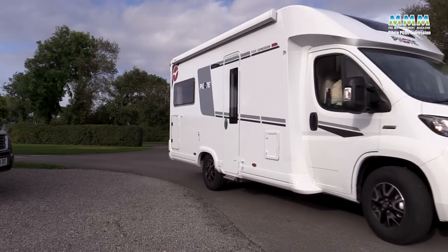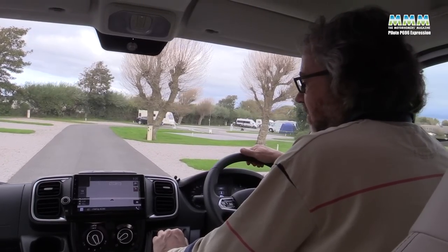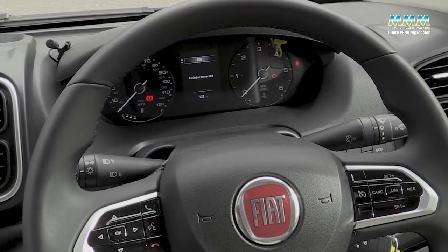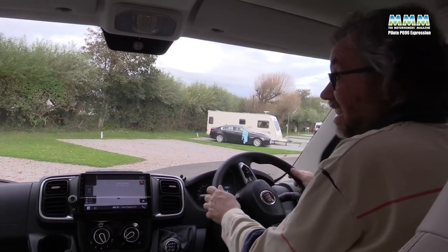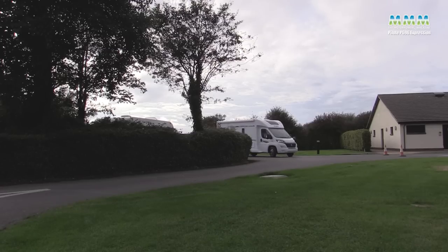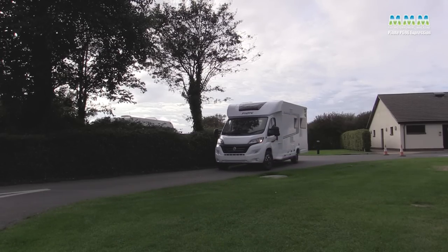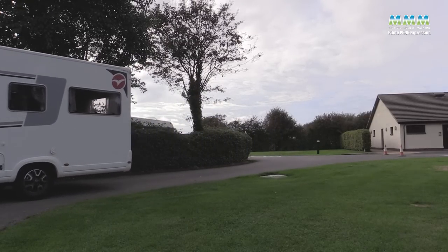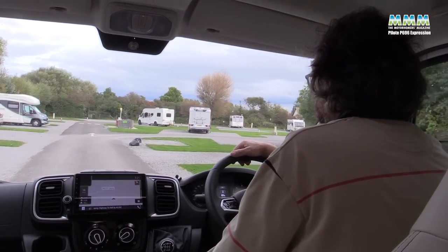And yeah, the only other thing to say really, apart from to mention the spec, you get cab air conditioning, cruise control, stop start, all as standard. The only other thing to mention is that it does rattle a bit. The roads around this site at Burnham-on-Sea aren't the best, but it does rattle a bit on country roads, which is a shame because, you know, generally it feels quite well put together.